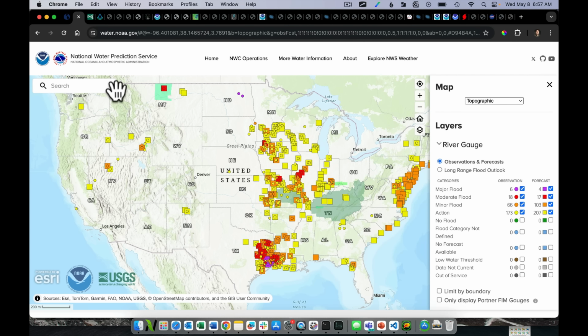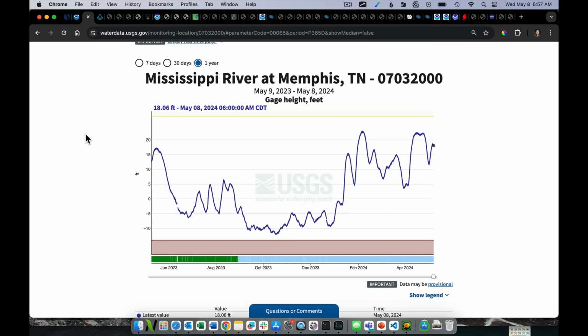Coming right down here to the Mississippi River, let's take a look at the individual gauge there at the Mississippi. So currently it's sitting somewhere around 18 feet above low stage. Again, that drought last fall is right in through here that lasted all winter throughout much of the Mississippi Valley.